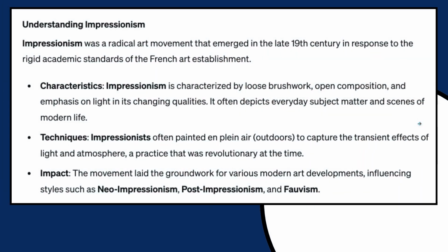To understand Impressionism, you need to know that it was a radical art movement at the time. It emerged in the late 19th century in response to the rigid academic standards of the French art establishment, of art having to look a very specific way. Instead, Impressionism could be different. It could reflect things like loose brushwork, open composition, so you have a little bit more freedom, and emphasis on light and its changing qualities.